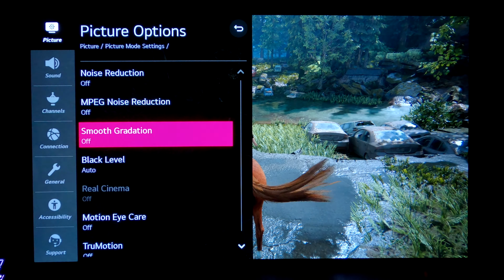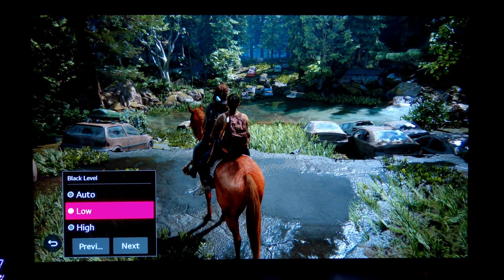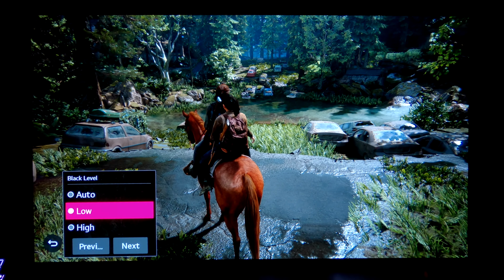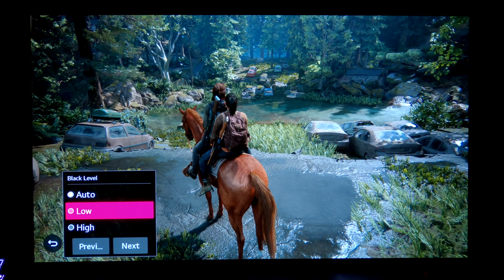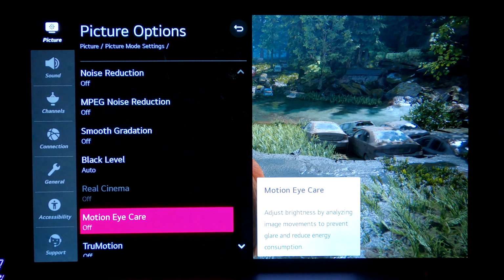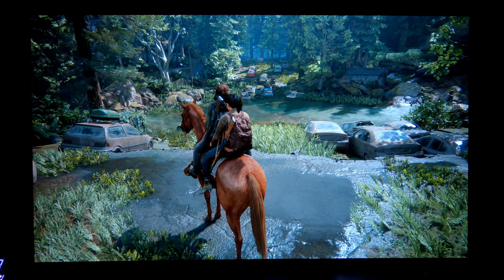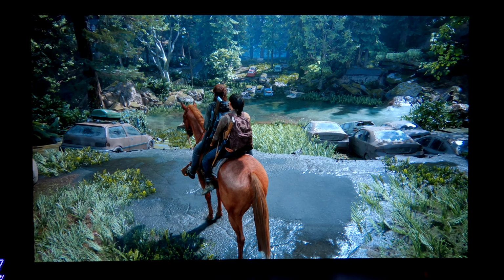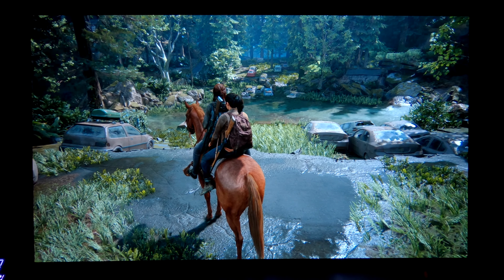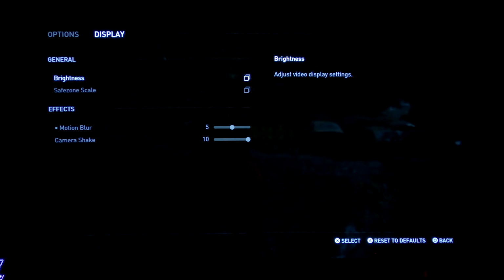Picture options, all these things off. Black level auto. Low is nice and contrasted, but you're crushing your detail a little bit in low, so I would keep it at auto, which is basically high. Motion eye care off, and true motion again off. So that's about it, guys. Those are my picture settings specifically for The Last of Us Part 2 on the LG C10 in both HDR10 and SDR mode. One more time, let's take a look at that.